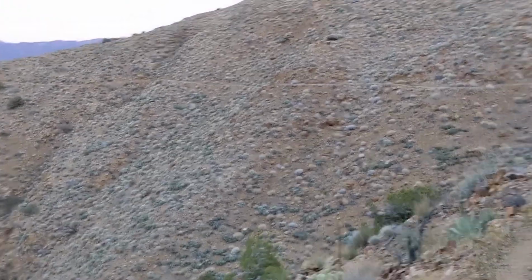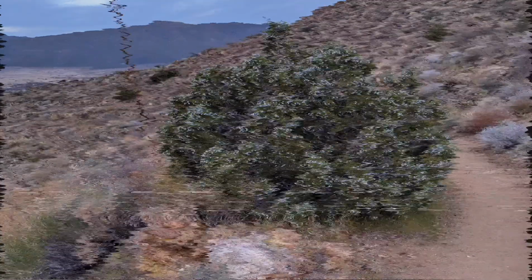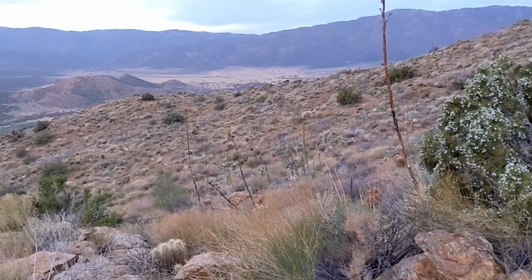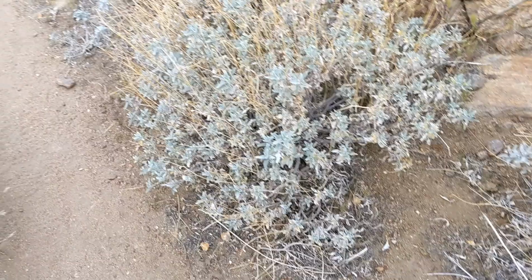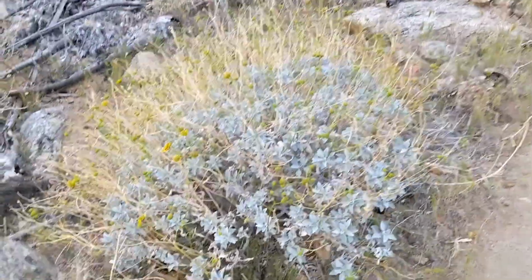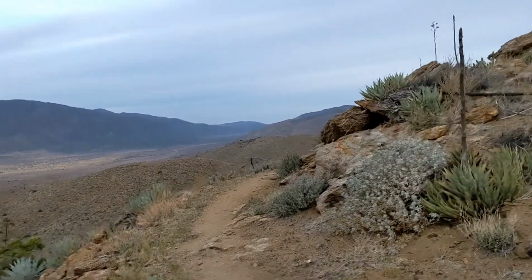Going along the side of the San Felipe Hills. It's quite steep in some spots. Starting to see the brittle bush. It's a type of daisy. I know bees like it. Up there in Clark Valley, I've seen a lot of bees around it.